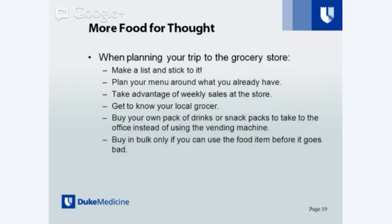When you're going to work, make sure that you bring your own pack of drinks or snacks to take with you rather than using the vending machine, which can cost you almost twice what it would have cost you if you bought, let's say, a pack of diet soda to take to work versus buying a can of soda from the vending machine. That will really save you some money right there.